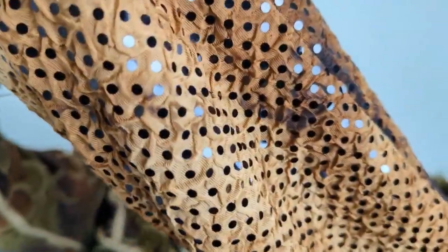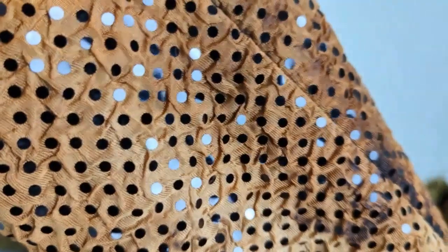And finally, we have what is probably the piece de resistance, which is this beautiful sequined trench coat. I am going to show you up close here. And as you can see, it's just covered with all these beautiful little round mirrors, and it's very secure.